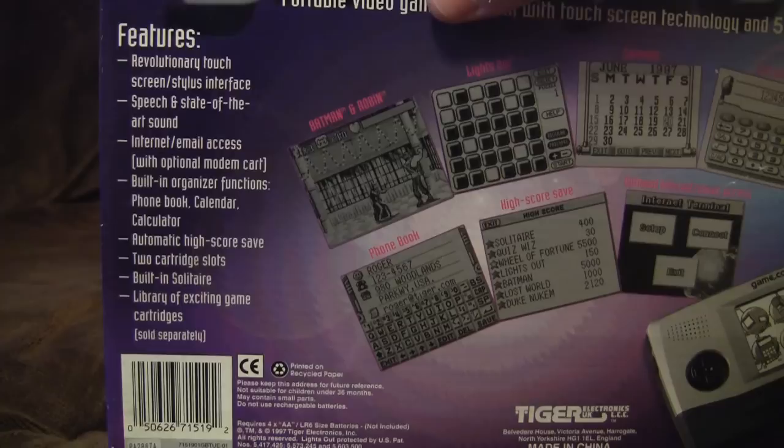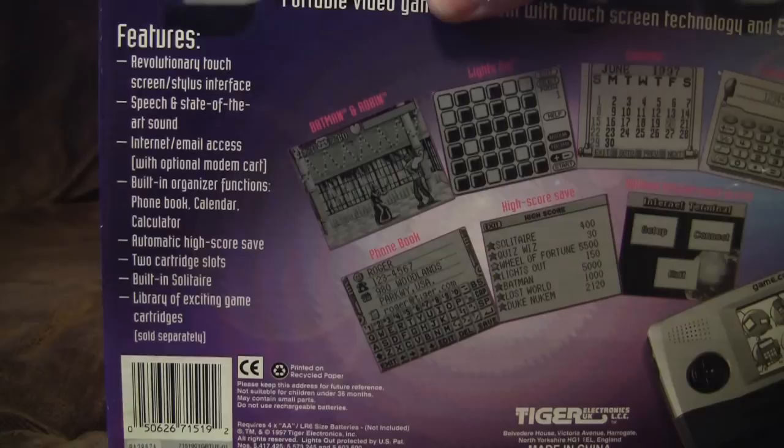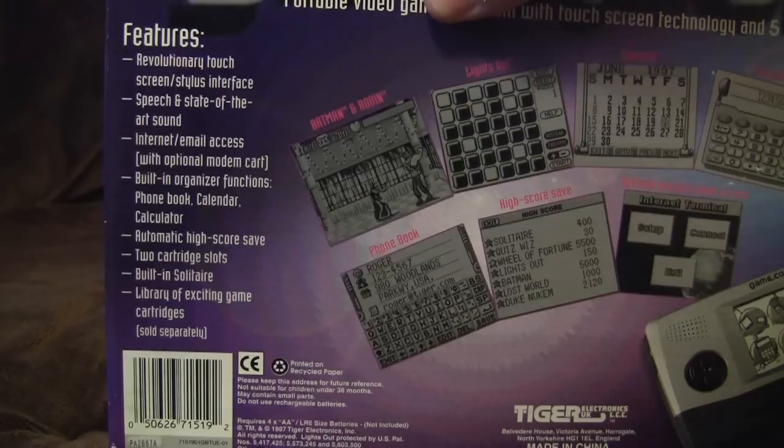Built-in organizer functions. Phone book. Calendar. Calculator. And built-in American spelling. Thanks for that. Automatic high score save. 2 cartridge slots. Built-in solitaire. Library of exciting game cartridges. Sold separately. Also not exciting.